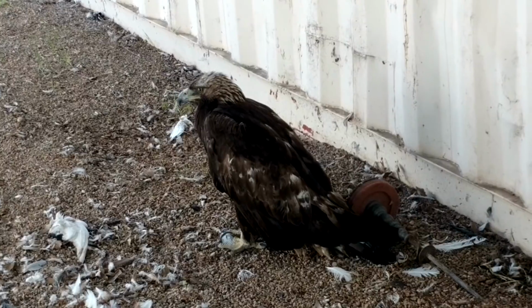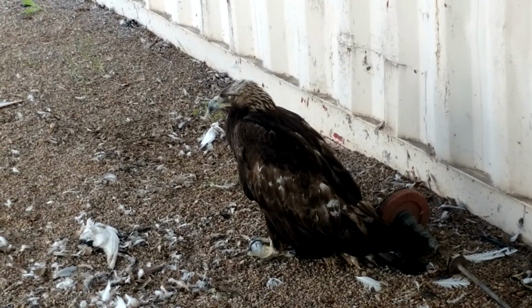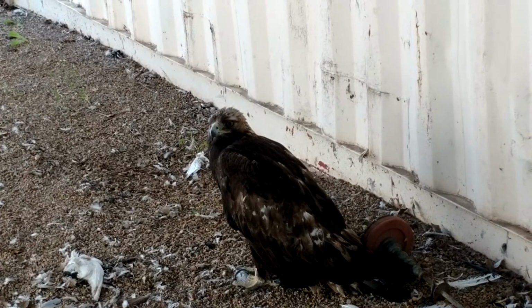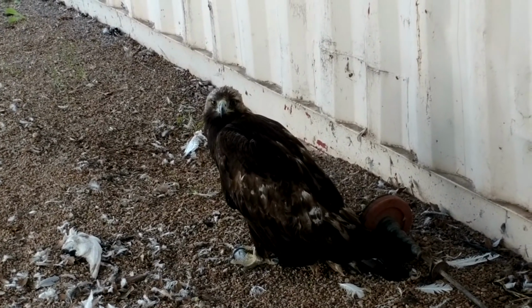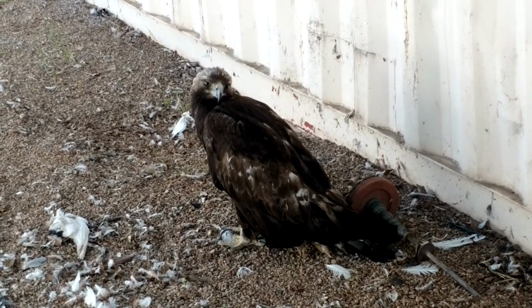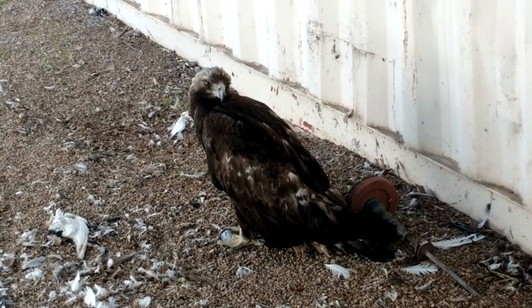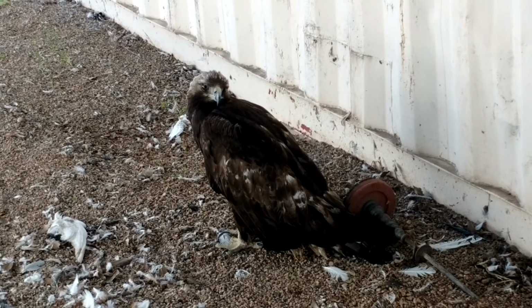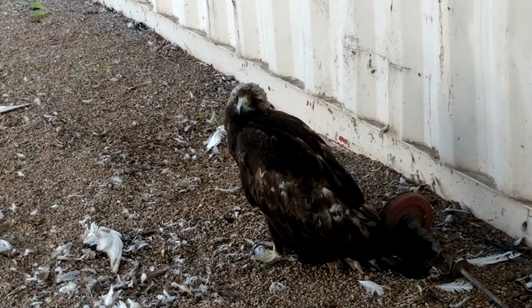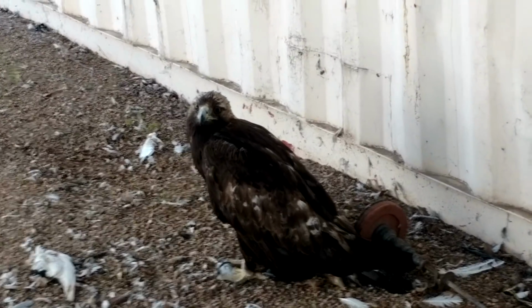Now this is a golden eagle. They get the name golden from the color of the feathers on the back of the head. This particular golden eagle has very light feathers. A lot of the golden eagles, the feathers are truly gold color, but this one's feathers are almost blonde, so it's a lightly colored golden eagle. He's being a little more alert, and that's a very good thing.